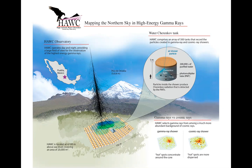HAWC comprises an array of 300 identical water Cherenkov detectors made of 5 meters high, 7.3 meters diameter commercial water Cherenkov tanks. Each water Cherenkov detector contains a custom-made light-tight bladder to accommodate 200,000 liters of purified water. Each tank contains four upward-facing photomultiplier tubes at the bottom.